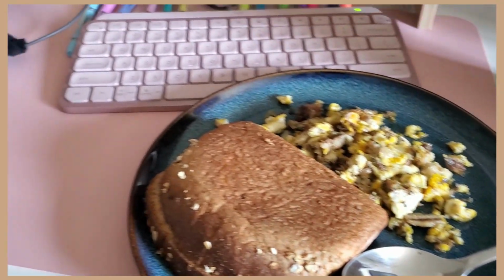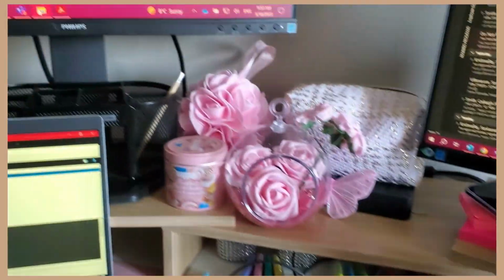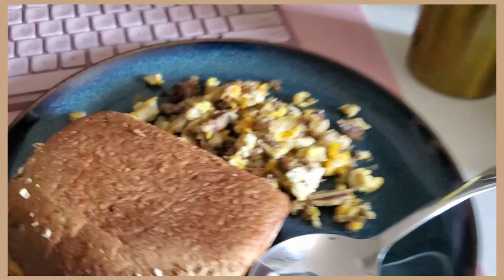Let me eat this. I'm eating my breakfast at my desk because things are so busy today from the long weekend. We're grateful for this position. Time to eat.